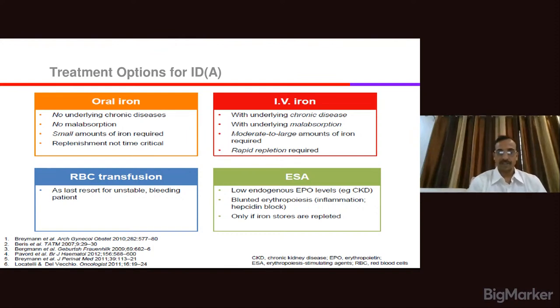So if the deficiency is only mild and the patient does not have chronic kidney disease, then we can try oral iron. Otherwise, IV iron is recommended when the deficiency is moderate to severe, or we want a quick response in hemoglobin. So whenever we wish for rapid repletion of iron stores, intravenous iron is recommended.